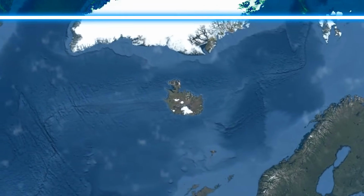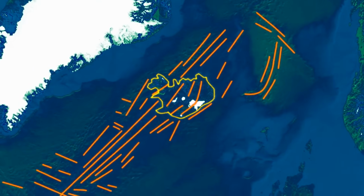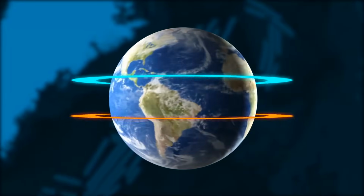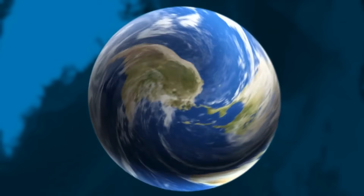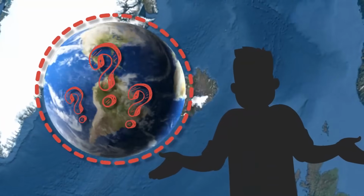Magnetic surveys of the ocean floor show layers of molten crust in stripe patterns. Also, given the fact that the Earth's magnetic field changed its polarity over millions of years, it played a role in shaping the foundation of our landscape. But there isn't any concrete evidence to prove this new theory just yet.